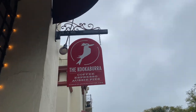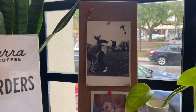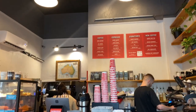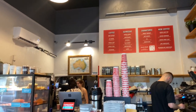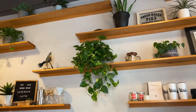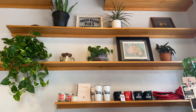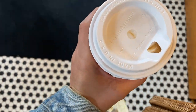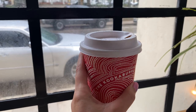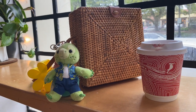Our first stop was the Kookaburra. Pretty much every single vlog and blog about St. Augustine recommended the Kookaburra, so I had to give it a try. I tried the honey badger and it was delicious, absolutely perfect for a cozy rainy day people watching.